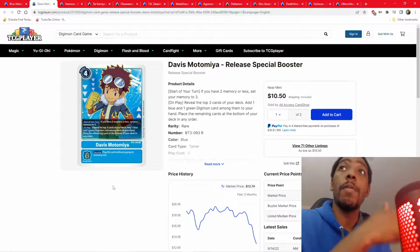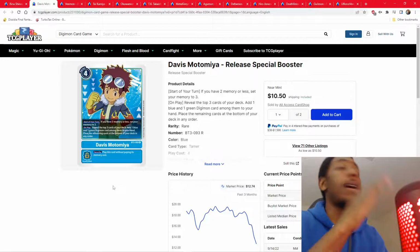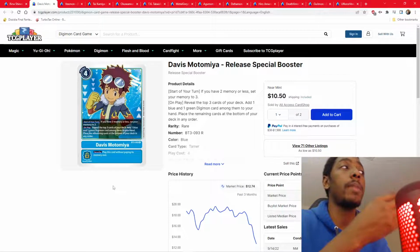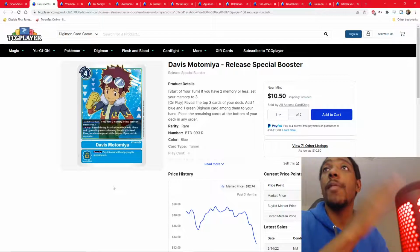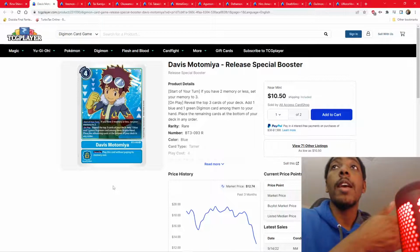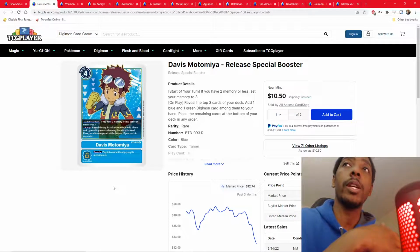It's always a staple for any blue and/or green deck that you're playing. Automatic staple, 100%. Probably the best time to pick up your Davises right now. $10 isn't that bad, especially for a staple blue tamer that's going to be in every deck going forward. If you want to wait until the reprint, you can do so. The reprint might be a little cheaper than this Davis. Both Davises might actually see a price decrease.